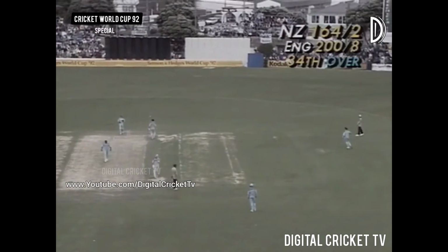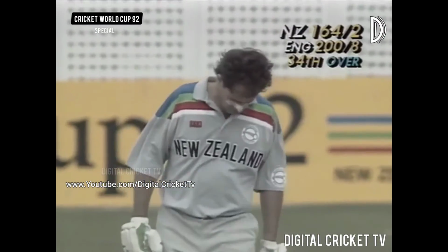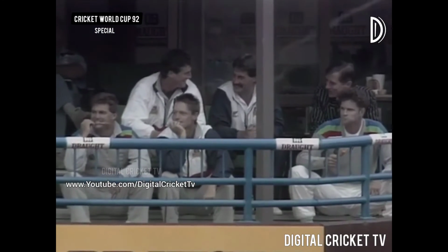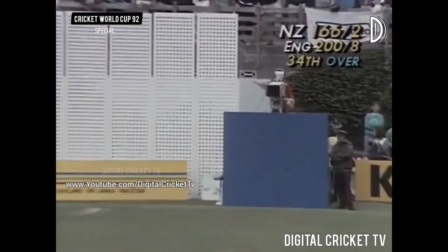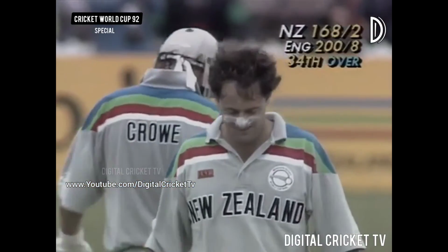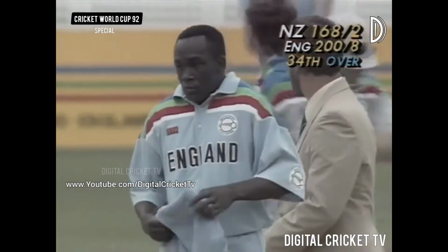Martin Crowe, Andrew Jones, of course, Mark Greatbatch are all in wonderful touch. And there we are. There's the 100 partnership up between these two. Wonderful effort. And the crowd here at the Basin are a little bit slow to realise that it's up, but they're now acknowledging it. And he's got that one fine. Andrew Jones, he's done that well today. And that races down to the fine leg fence for 4. End of the over. Gladstone Small's first, 168 for 2.